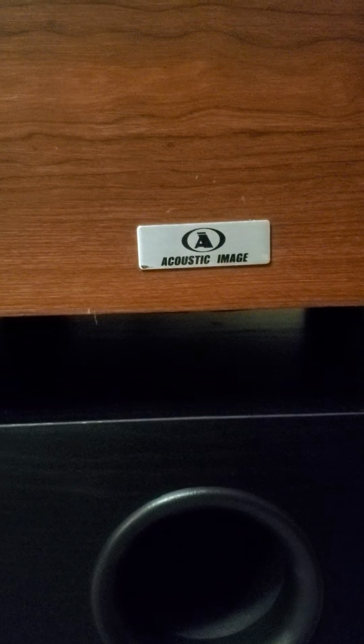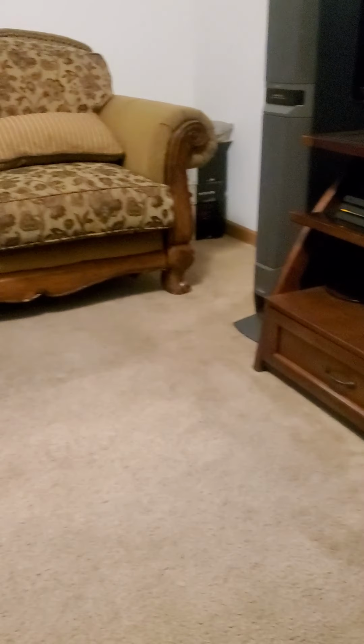These are both Acoustic Image. They're 10-inch subwoofers. So I didn't think anything of it. It was a gift. Who am I to bitch? It's free, $99. It came in a box. So I'm like, okay, fine. Another powered subwoofer. Took it, connected it, tested it, and it worked. I'm like, all right, fine.